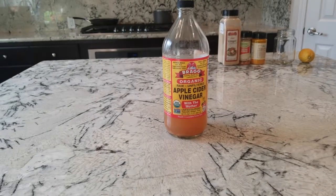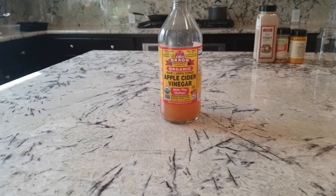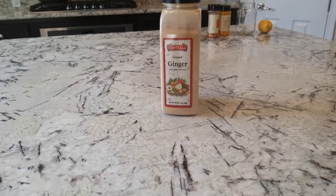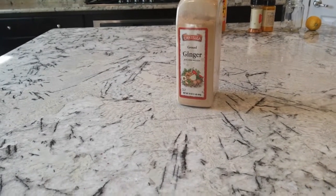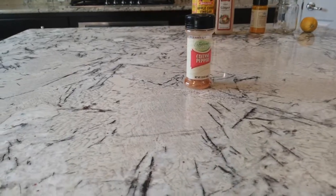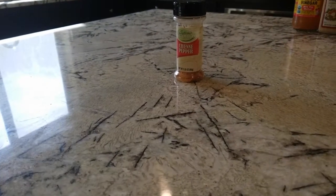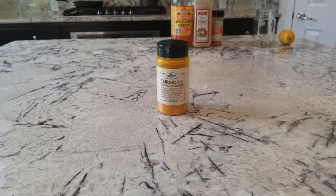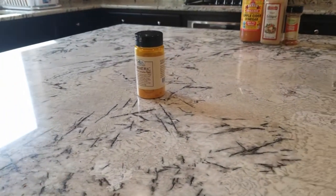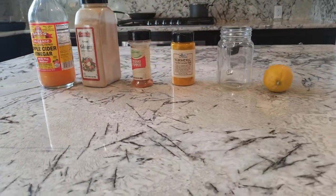Today we're going to go over each ingredient one by one. Apple cider vinegar helps to suppress your appetite and make you feel fuller longer. Ginger helps to reduce gas and improve digestion. Cayenne pepper can boost your metabolism and it also helps fight hunger. Turmeric helps improve brain function, reduce cholesterol, and is a good source of antioxidants. You'll also need a lemon, which helps fight hunger too, and hot water.